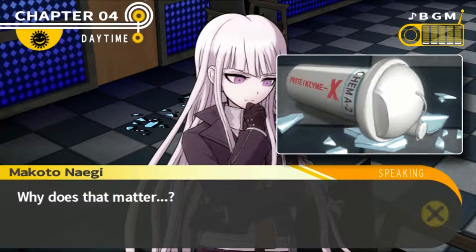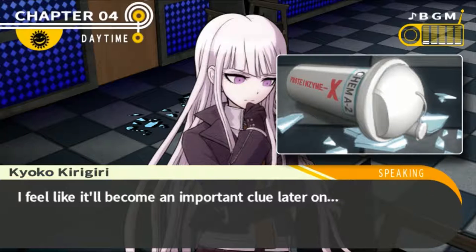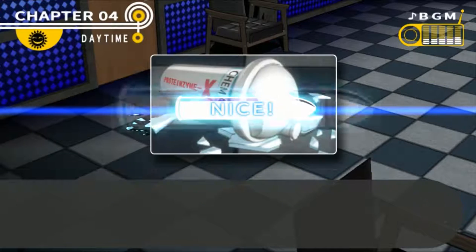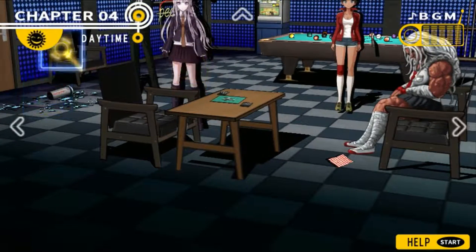Why does that matter? It implies that the glass was somehow broken beforehand, before we bashed through. I can't say for sure, but you're probably going to want to take note of it. I feel like it'll become an important clue later on. Okay. I can kind of see it. It is very off-putting how there's glass underneath the chemical protein drink. So yeah, I could definitely see that.